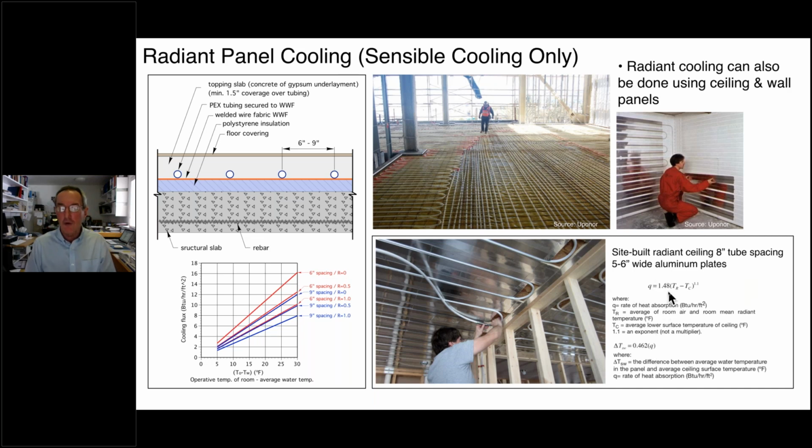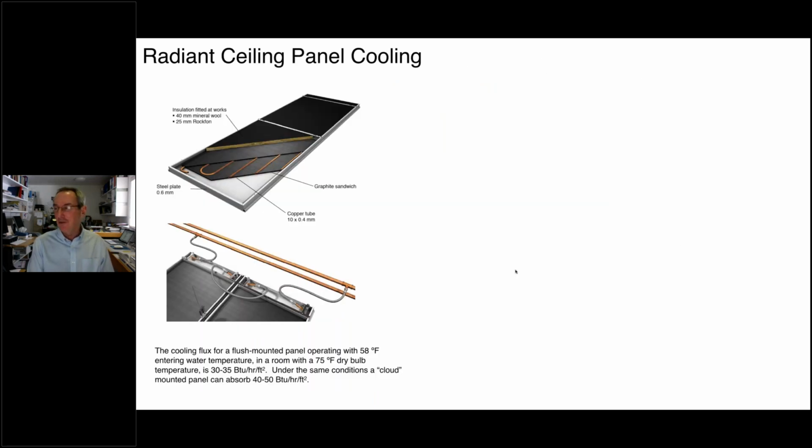I've got some formulas over on the side here that would let you get an idea of what the cooling flux would be as a function of the water temperature, or I should say the temperature difference between the water in the tubing and the room temperature. This is going to have 1/2-inch drywall fastened up to it. So again, radiant panels that have been around for decades. Certainly we've talked about them quite a bit for heating, but they are ideal for sensible cooling. They can do the majority of the sensible cooling. They cannot do moisture removal. I shouldn't say they can't do moisture removal. They can, but you don't want to go there.